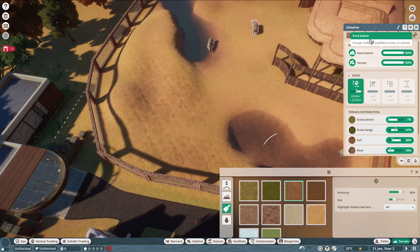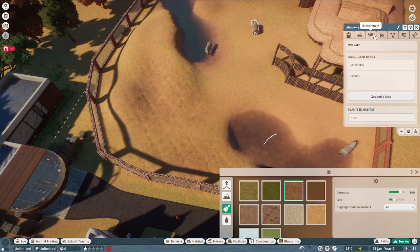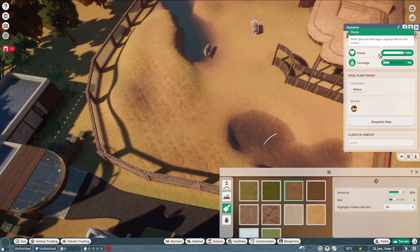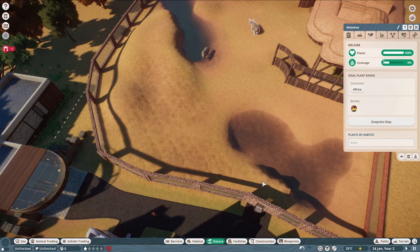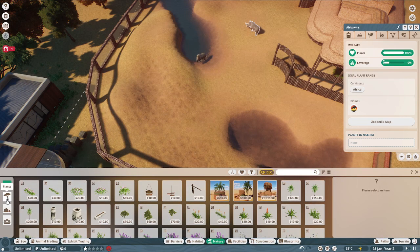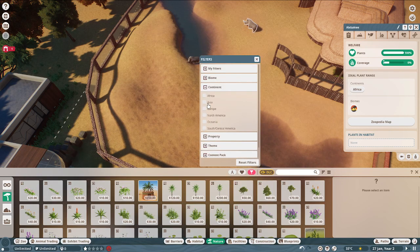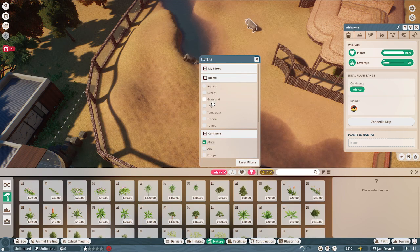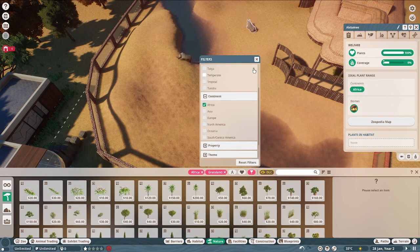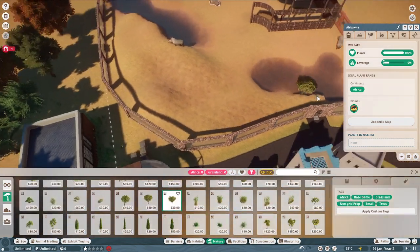Alright, now that is done. Let's have a look at the environment. Plants is okay. They don't actually need that much coverage, okay? But we'll still have a look at how they would feel the best. So plants, and we're gonna go to continent, Africa, bio, grassland. Alright, there we go. And now we can just start decorating everything in.